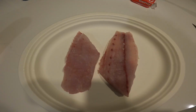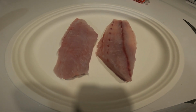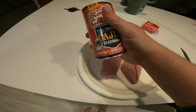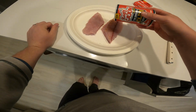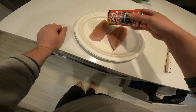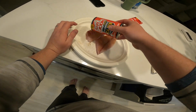So I'm gonna get to cleaning on this fish, and then when I'm done, I'm gonna throw it in the skillet, and we're gonna test out some of that freshwater redfish. Alrighty, guys. There is one of our fillets. I cut it in half, and I'm about to pour a little bit of this Ragin' Cajun seasoning on here, and we're gonna put that on some butter on a hot skillet. Let that cook up. I think it's gonna be real nice.